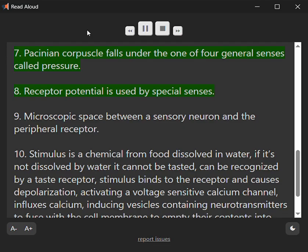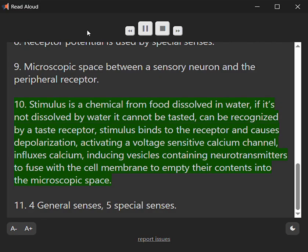Receptor potential is used by special senses. There is a microscopic space between a sensory neuron and the peripheral receptor. The stimulus is a chemical from food dissolved in water. If it's not dissolved by water, it cannot be tasted or recognized by a taste receptor. The stimulus binds to the receptor and causes depolarization, activating a voltage-sensitive calcium channel. Calcium influxes, inducing vesicles containing neurotransmitters to fuse with the cell membrane and empty their contents into the microscopic space.